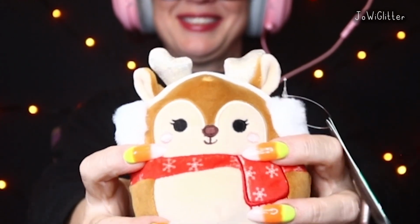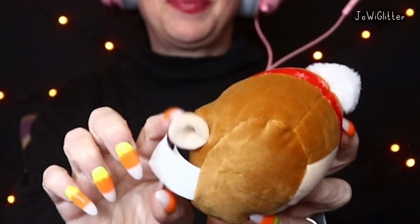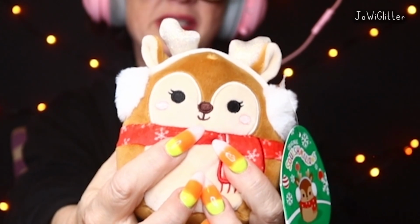I think she's a reindeer. She's beautiful. She has cute little white earmuffs. Her antlers are sparkly and kind of gold. And then she has cute little reindeer ears. And she's wearing a beautiful red scarf with snowflakes on it, and it does go all the way around. She has cute little blushy cheeks. A cute reindeer tail. Beautiful reindeer eyes with eyelashes. And a happy reindeer mouth. She's a medium brown color, and then she's lighter on her belly and around her eyes. She's just gorgeous. I love her.